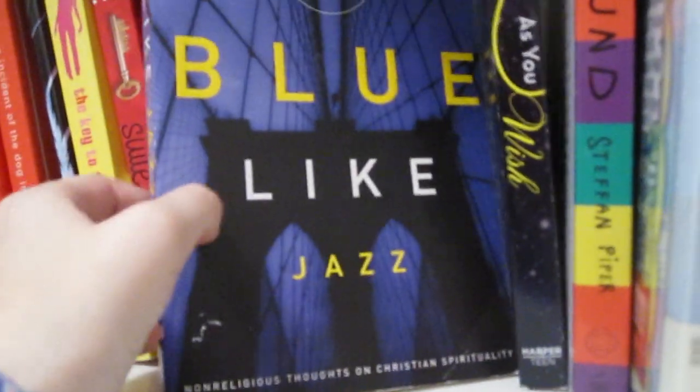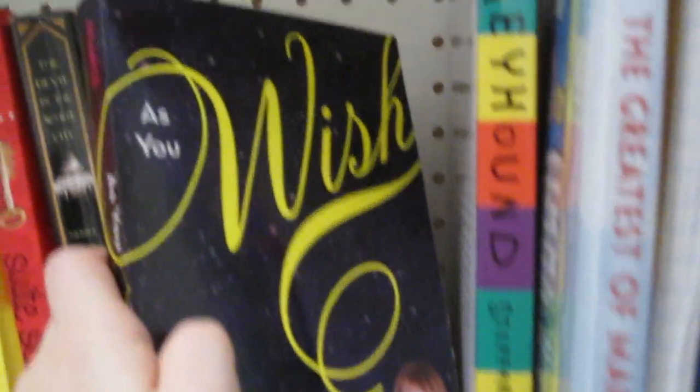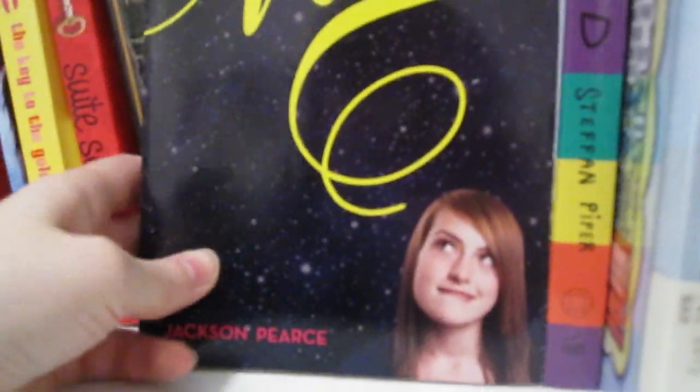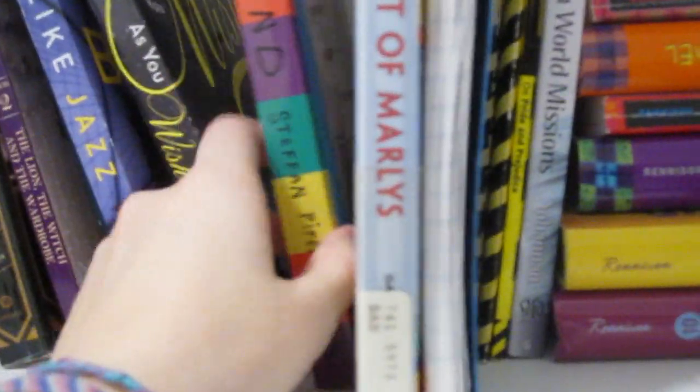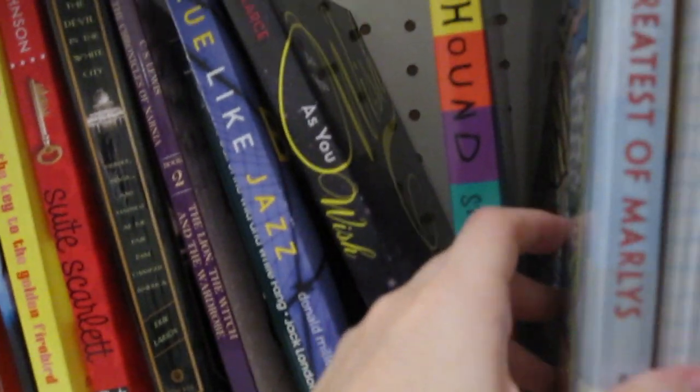Then we have Blue Like Jazz, which is great. It's just kind of like a memoir / Jesus talk stuff. Then we have As You Wish by Jackson Pierce. I really like this cover. It's pretty. And we have Greyhound by Steven Piper, which is pretty good. It's about this kid who takes a trip on a bus, and that's about it. He just kind of grows up.